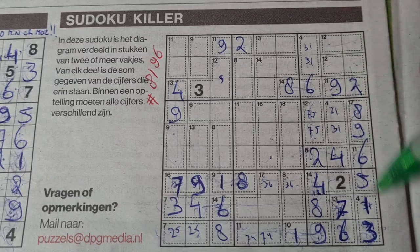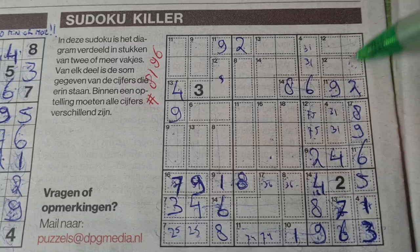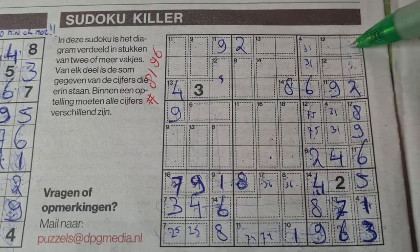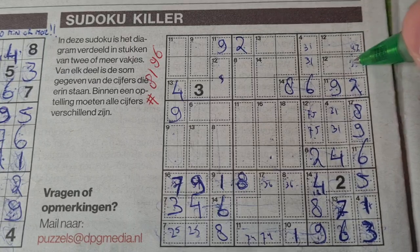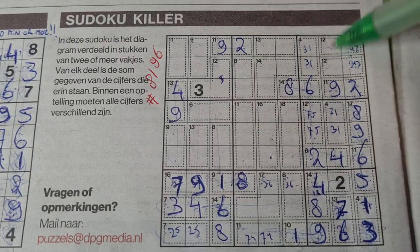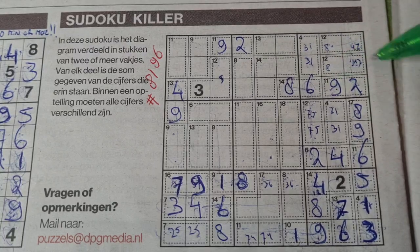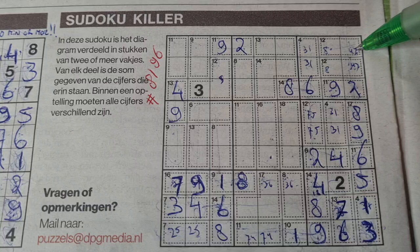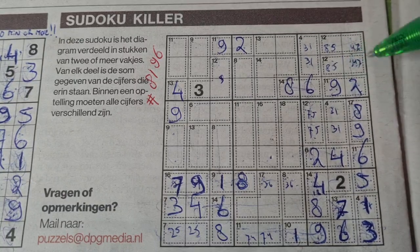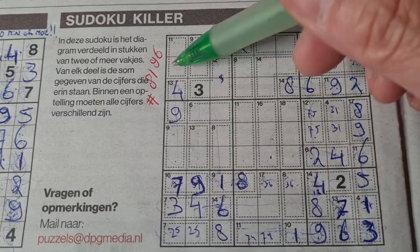So 2 numbers left in this column. 4 numbers, the 1, the 2, the 4 is missing. The 5, the 6, and the 7 is missing. 4 and a 7. That means if the 4 is here, then the combination will be 4 plus 8. Same for here. If it's a 7, then combination will be 7 plus 5, okay. Alright. Need 2 here.